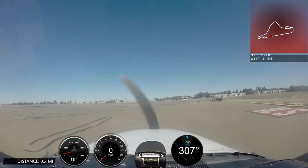Follow my tower, Cessna 254 Sierra. We're about 14 miles to the northeast, inbound to landing. Cessna 254 Sierra, Palomar Tower, ident. Call that 254 Sierra, ident.